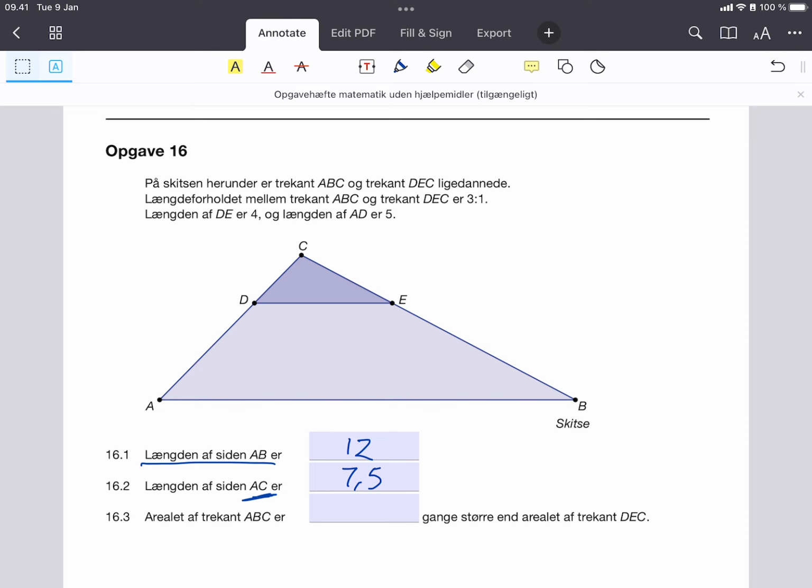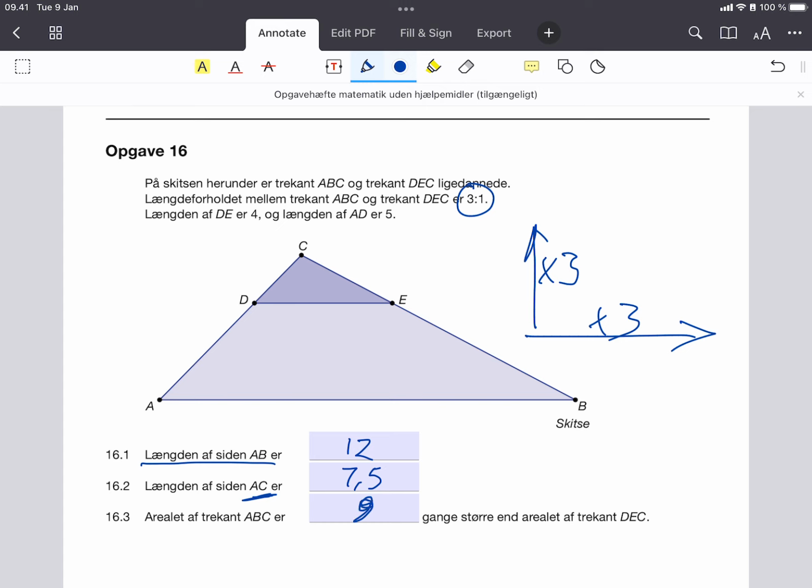The area of triangle ABC is how many times as big as the area of triangle DEC? The mistake to make there is to think that it's 3 times as big because the lengths are 3 times as big. But when you get up to area, you're operating in another dimension. An area is always a length times a length. So it's 3 times as big in that direction or dimension, and it's 3 times as big height-wise as well. So in fact, the area will be 9 times as big because it's got to be 3 times as big for each of the dimensions.